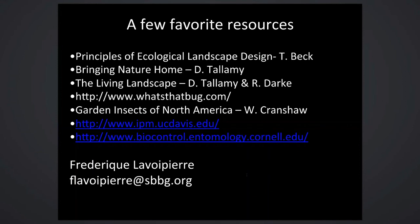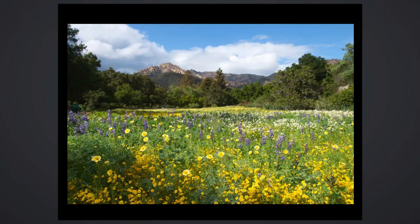And then finally, this is our meadow again, and when it does this in the spring, it's hard for me to even sit in my office because it is just buzzing with life. So I hope I've given you a few things to think about as you're designing your landscapes. And please do email me if you have any questions after today's webinar. Thank you so much.